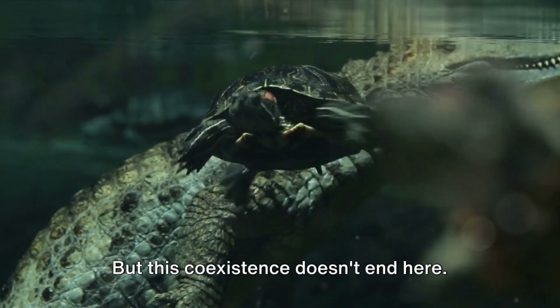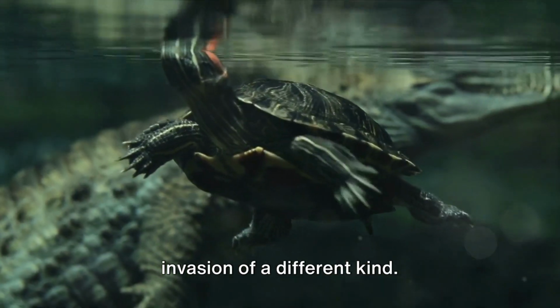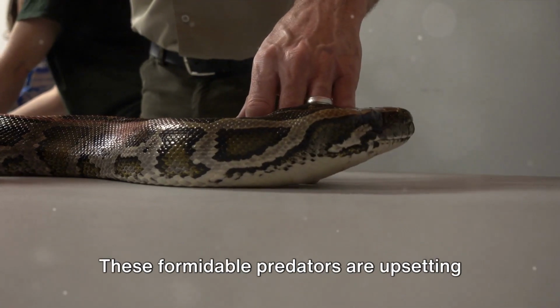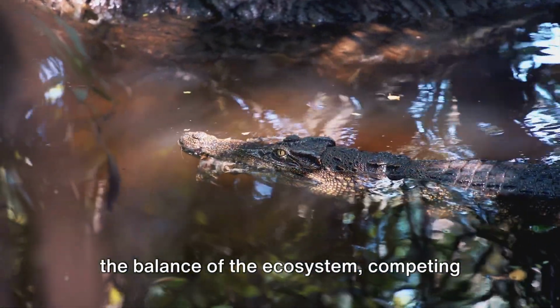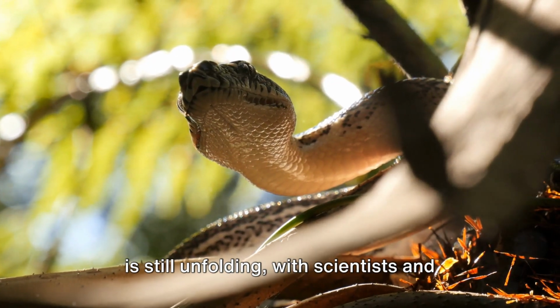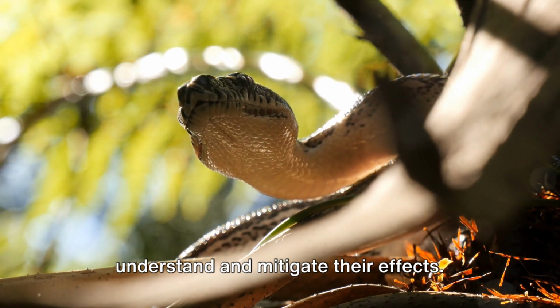But this coexistence doesn't end here. The Everglades is also experiencing an invasion of a different kind. Burmese pythons, once exotic pets, have now established themselves in this wilderness. These formidable predators are upsetting the balance of the ecosystem, competing with native species for food and habitat. The impact of these slithering invaders is still unfolding, with scientists and conservationists working tirelessly to understand and mitigate their effects.